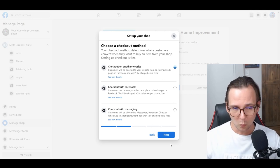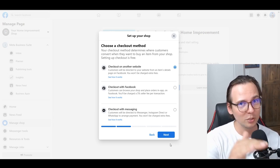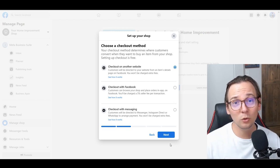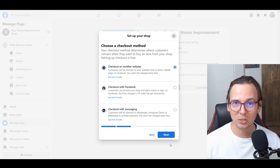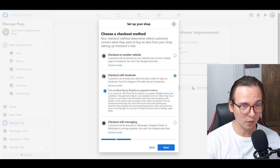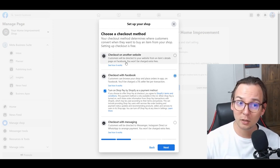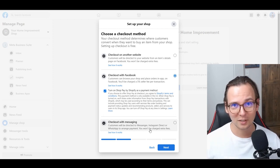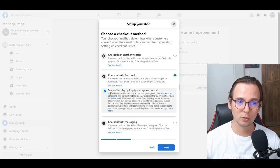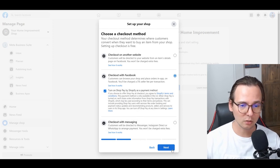Here's a very important thing. If you don't pick the right option right here, you will never have the option to sell on Facebook Marketplace as a Facebook shop. So whatever you do right now, make sure that the option you pick is checkout with Facebook, okay? If you pick a different option, let's say checkout on another website or with messaging, it's not gonna work. Make sure to click on checkout with Facebook and turn on Shop Pay by Shopify, just in case you ever wanna connect a Shopify page to your Facebook shop, because that's also something you can do. All right, I'm gonna click on Next.